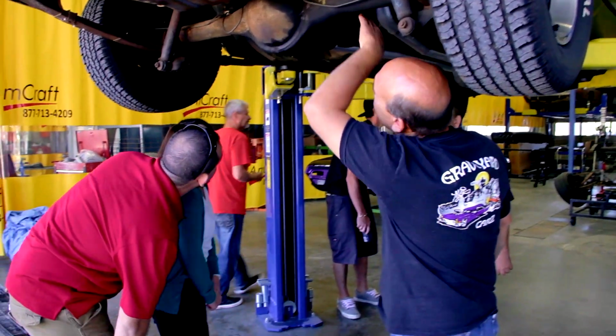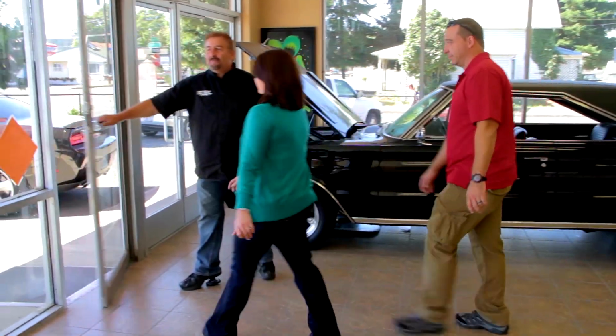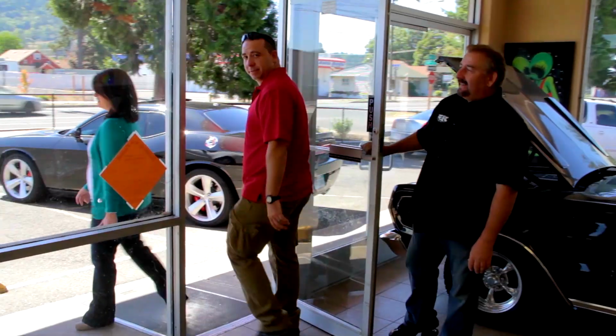And in the case of their 70 Barracuda L code 383 two-barrel convertible, I told them it'll look exactly the way it did when it was on the assembly line in 1970. I'll do that. That's my job.